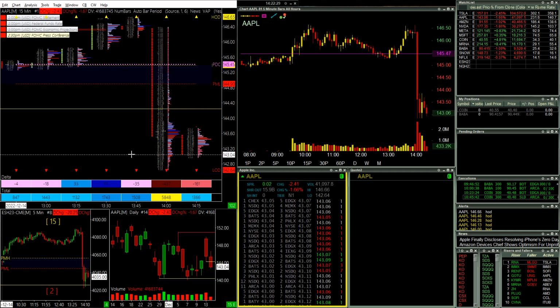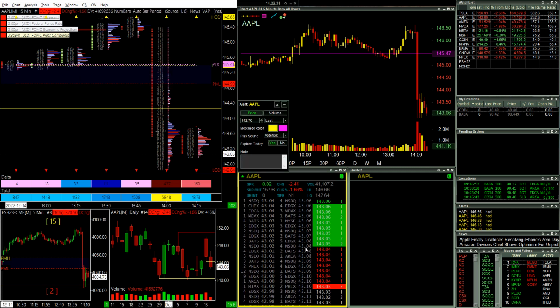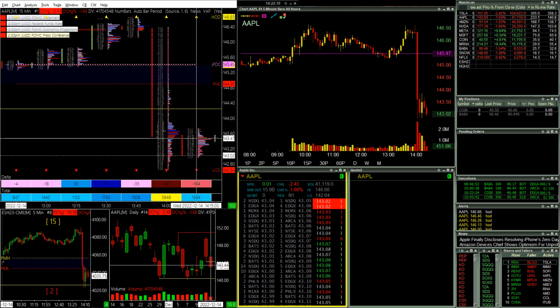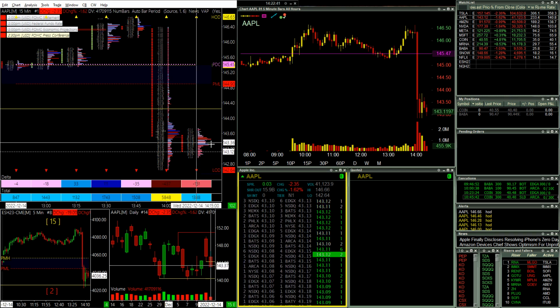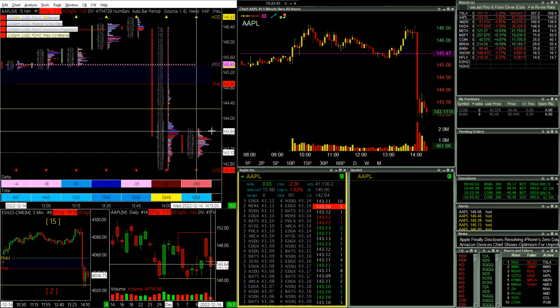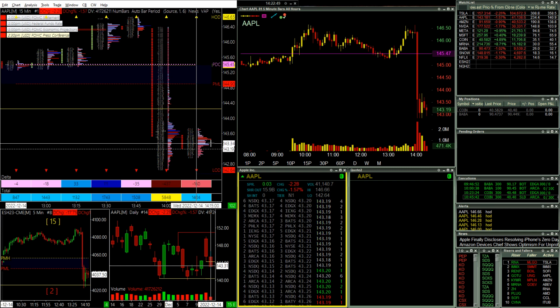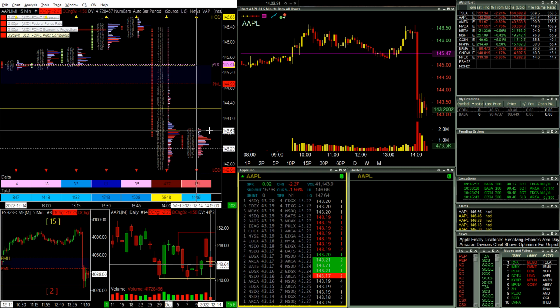Just after FOMC here, looking at this Apple. Looks vulnerable, most vulnerable out of all of them. Came down, cracked down, and got hit. I'm trying to find a spot where I could potentially look to get in on the conservative side up here, 43.60s. Otherwise, on the aggressive side down here in the 30s.